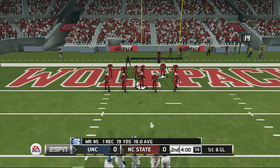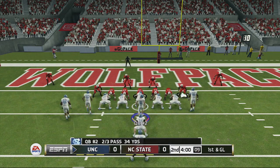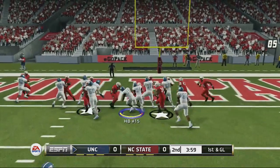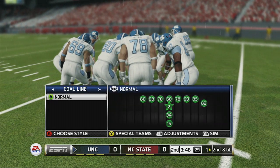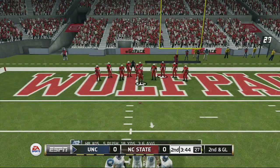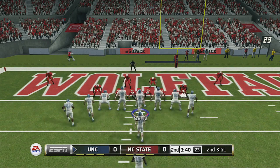Welcome back here. We resume action now here in the 2nd quarter. All the big boys are on the field now. Both teams have their big sets out there. He's tackled at the 1. A yard, maybe 2 on the carry. 2 yards. That brings up 2nd and goal. 2nd down and goal. 1 yard to the goal line.